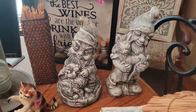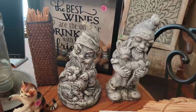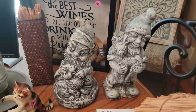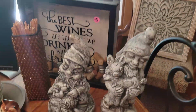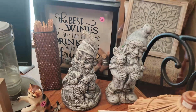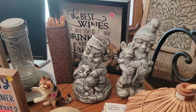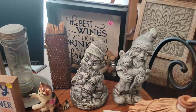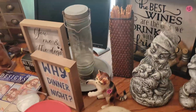They had a couple that were poorly painted, and I was like, no, I like the natural ones better. So the one on the left has a bunny, and the one on the right has a fawn. And these will probably go out into my booth. I don't know, I have no idea how much. I've been setting this up and working in my house and getting stuff done, so I haven't given any thought to how much I'm going to price most of this. And I know I like to give you that price, but not today.